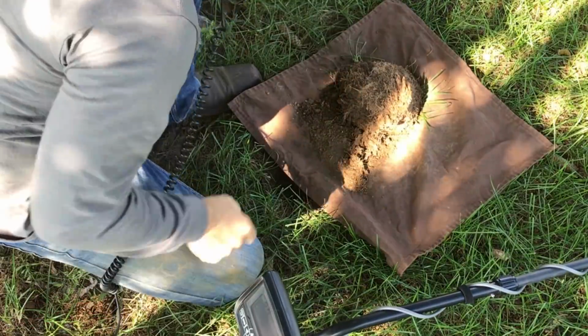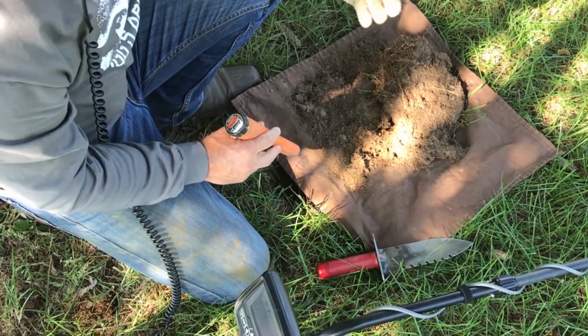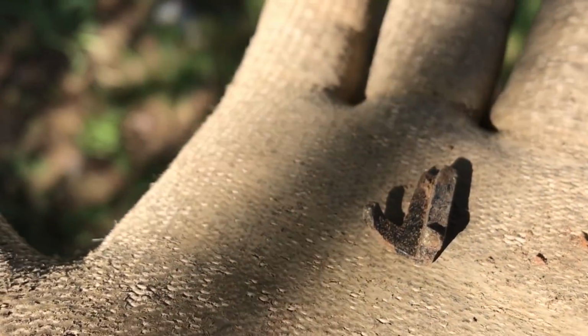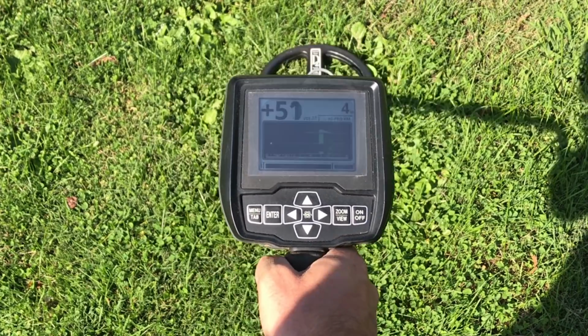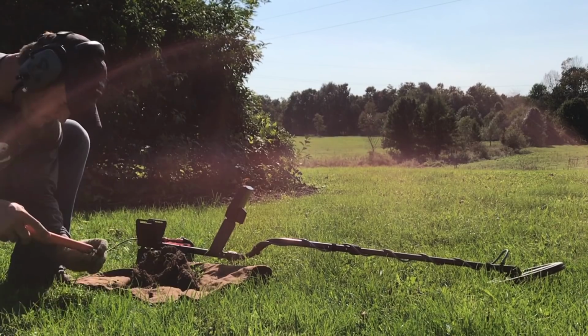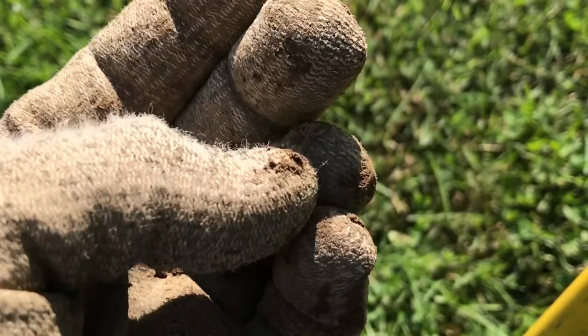Feels like it's in here. Just looks like a piece off of a toy of some sort. Here's the next one at 4 3/4. All in the 50s. Not a penny. It's this.